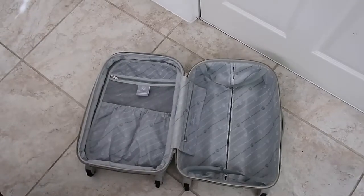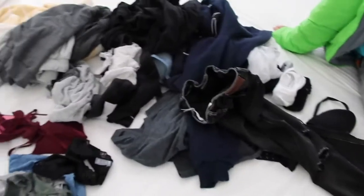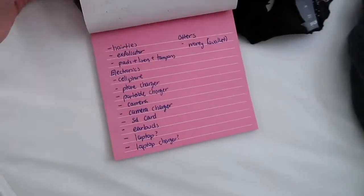Alright guys, so this is my luggage that I'm packing everything in, and this is the mess that I've created. There's my brother. So this is all the clothes. I'm going to start with this first so I can put all this in there and then get all the toiletries and other stuff. I even made a list, sorry for my super messy desk. Oh, it's not focusing. Okay, there you go. It's a list of everything, and it continues.